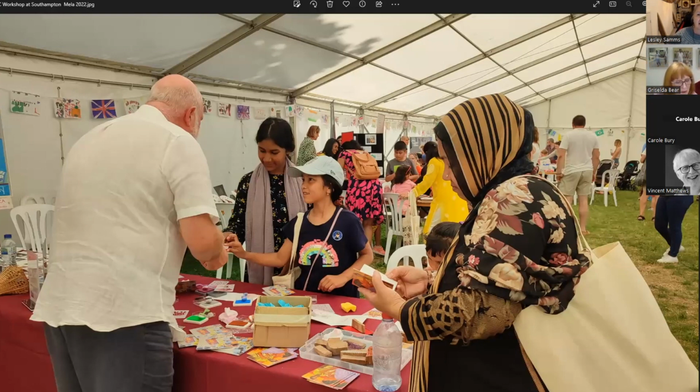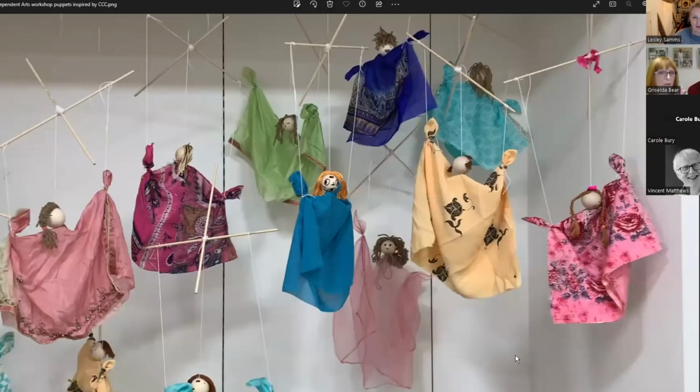One finally, I know we've seen lots of these. If you look at 6A, you'll see some puppets. Sorry, say the number again. 6A. Oh, yes, I see, puppets. There were about 40 or 50 of these puppets made by children out of old materials. I mean, aren't they beautiful? They're just so amazing. Fantastic.